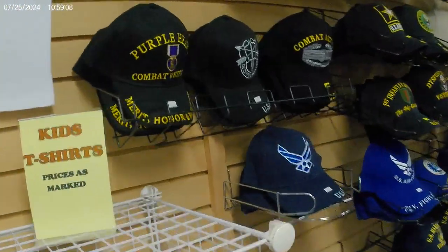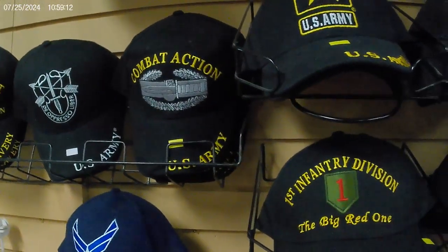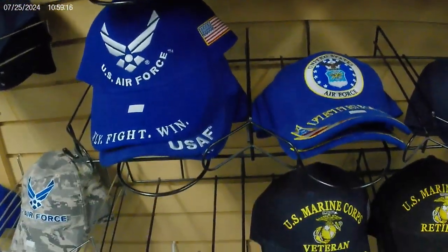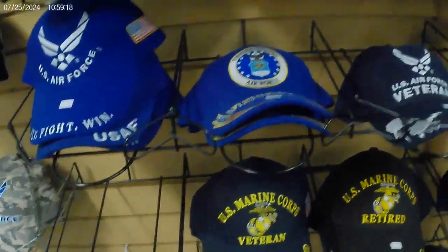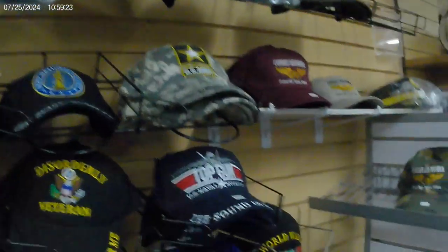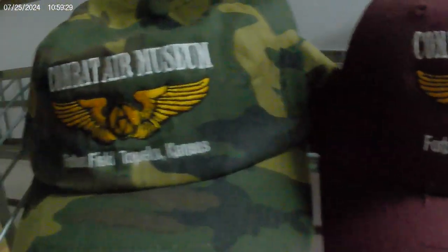Oh, and of course they got hats. All kinds of hats. Looks like the hats are $16. And they've got quite a variety of hats. I've got too many hats as it is. Oh, this actually has Combat Air Museum on it, and they're $18. I was going to say $19. But they've just got quite a variety.